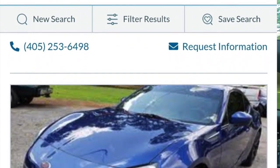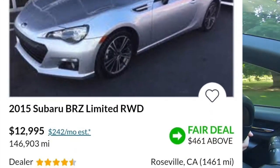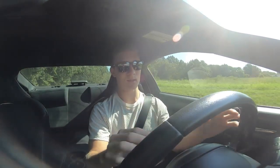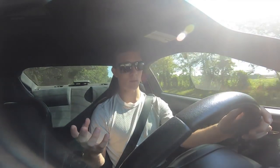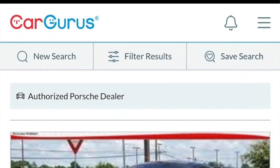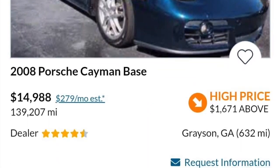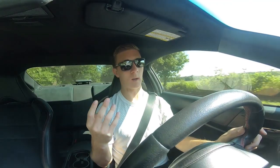It's a Subaru, so I mean, there are specimens of these that get over 100,000 miles, so it's definitely a very reliable car. And also, since it's a Subaru and like a Toyota mix, the maintenance is not going to kick your butt either. Like, you could probably get a used Porsche Cayman for the same amount of money, but one, it's going to be older with more miles, so it's going to be less reliable. And two, the maintenance on a Porsche is going to kick your butt. So that is one reason why I didn't go with a Porsche Cayman, because of the maintenance.